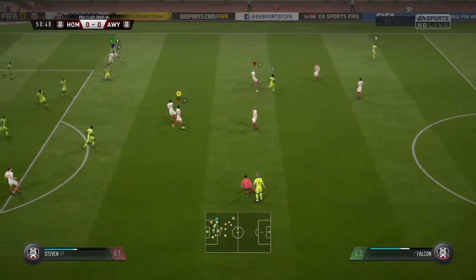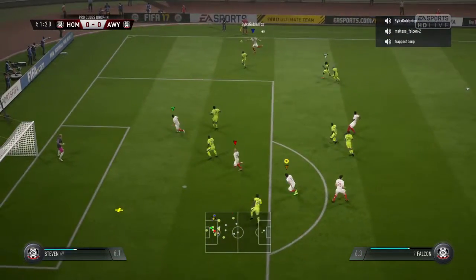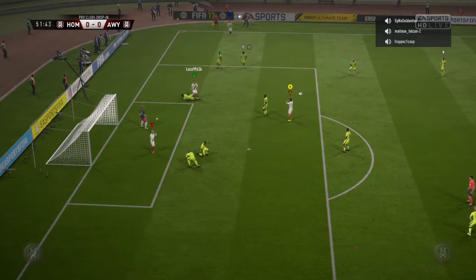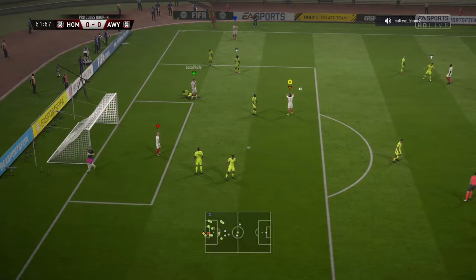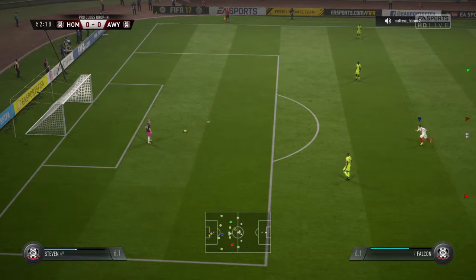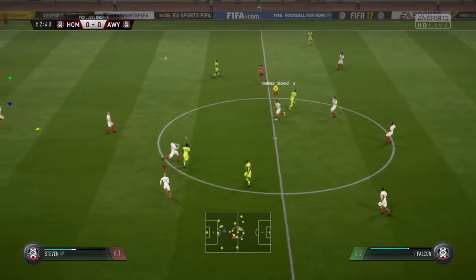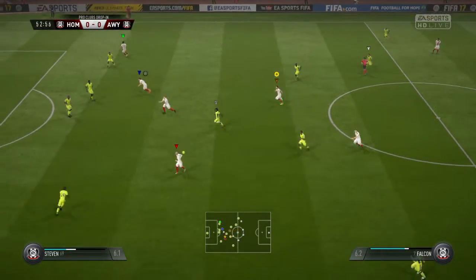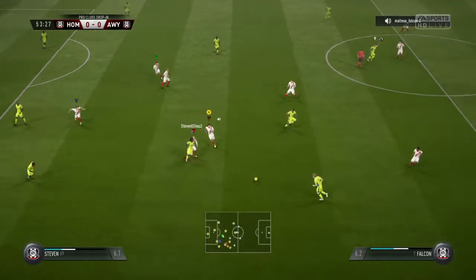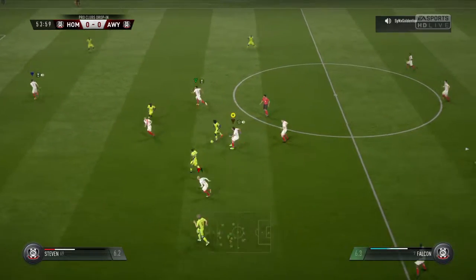Giroud. Saw it coming, cut it out, good work. And in goes the cross. That will be a free kick. That looked dangerous until he made the interception. Kilgallen.